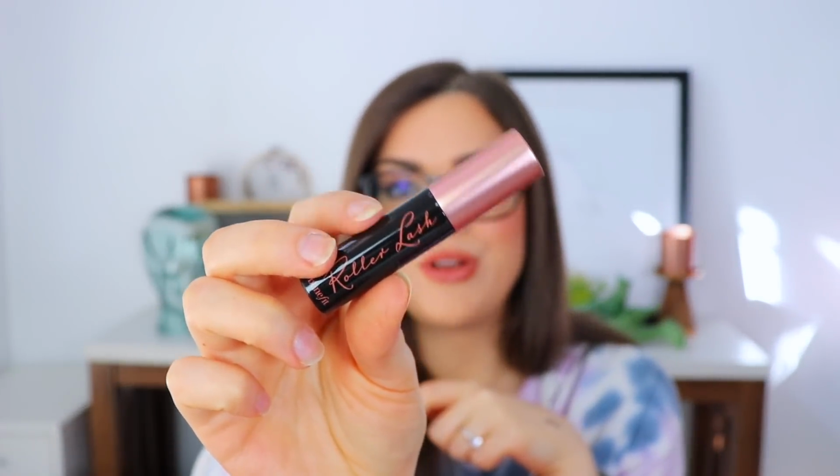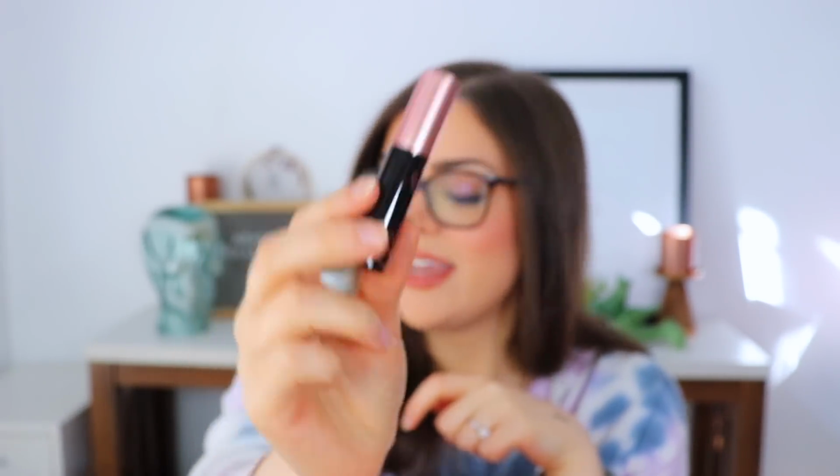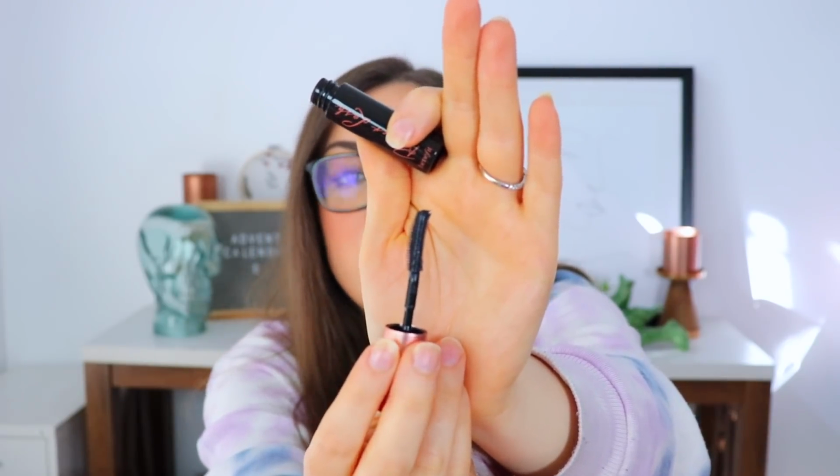Coming up next, we have day number 5. The next item we have in here is another little mini of mascara. This is the Benefit Roller Lash Mascara, and I can't remember if I like it or not, to be fully honest. I've definitely tried this mascara several times in subscription boxes and things like that, but I simply can't recall if I like it. I will say the wand is a little weird looking to me.